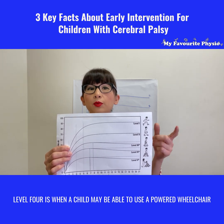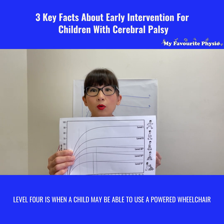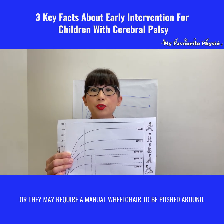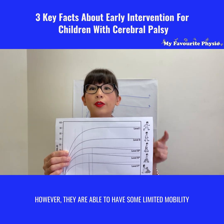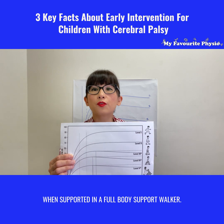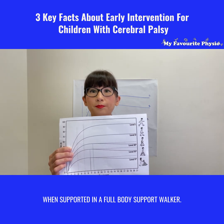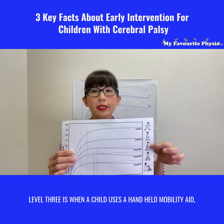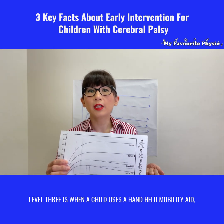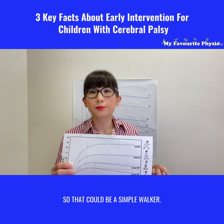Level 4 is when a child may be able to use a powered wheelchair, or they may require a manual wheelchair to be pushed around. However, they're able to have some limited mobility when supported in a full body support walker. Level 3 is when a child uses a handheld mobility aid. So that could be a simple walker.